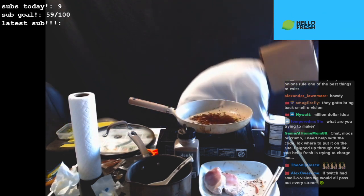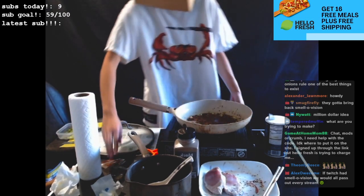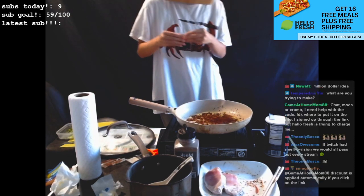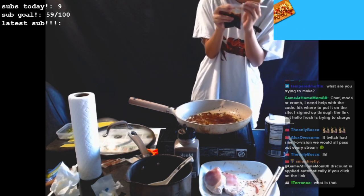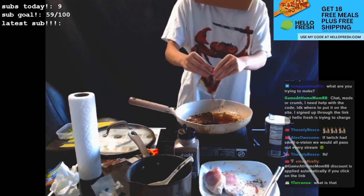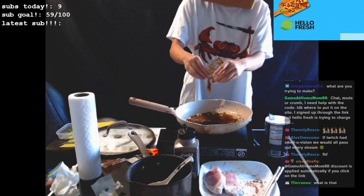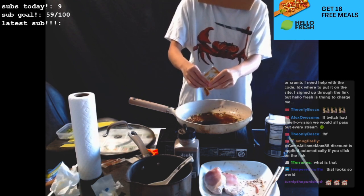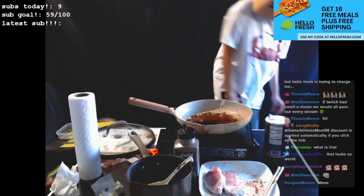I think sweet and salty is my favorite flavor combination too. It's just a good flavor combination. If Twitch had a smell of vision, we would all pass out every stream. Bro's a hater. Bro's actually number one at hating. This straight up just smells like Panda Express teriyaki sauce. It will be so frank. But that stuff goes high anyway, so it's not like it matters.